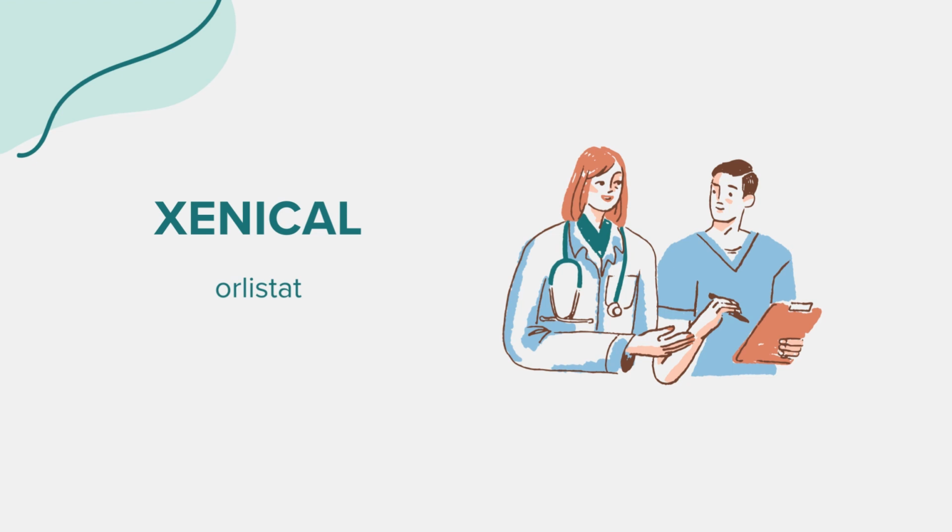How should I take Xenical? Xenical should be taken as directed on the label or as prescribed by your healthcare provider. Typically, it's taken 3 times a day with main meals containing some fat, but no more than 30% of the meal's calories. If a meal is skipped or doesn't contain fat, you can skip your Xenical dose for that meal. It's crucial to maintain a balanced diet, exercise, and weight control regimen while on this medication.